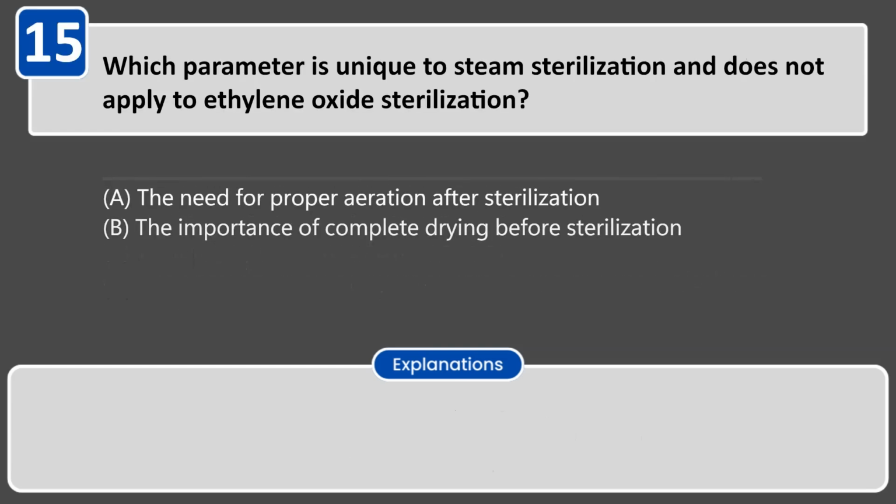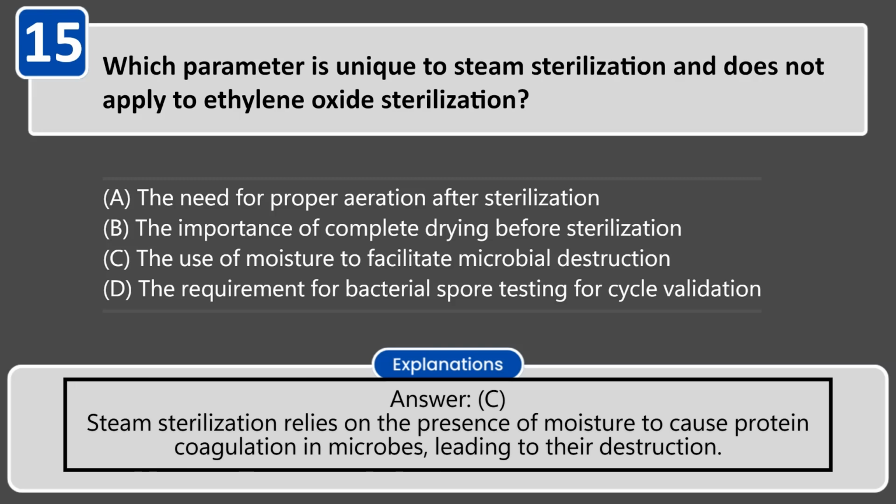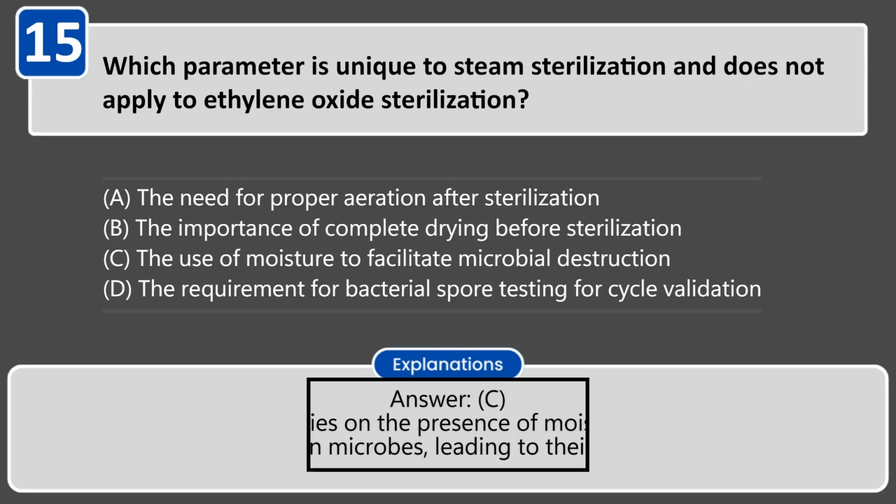Which parameter is unique to steam sterilization and does not apply to ethylene oxide sterilization? A. The need for proper aeration after sterilization. B. The importance of complete drying before sterilization. C. The use of moisture to facilitate microbial destruction. D. The requirement for bacterial spore testing for cycle validation. Answer C. Steam sterilization relies on the presence of moisture to cause protein coagulation in microbes, leading to their destruction.